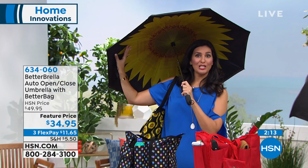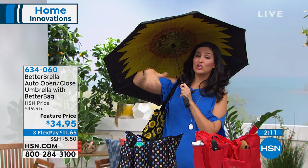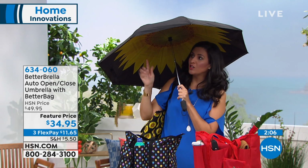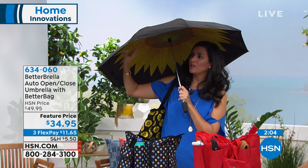So when it's 38 miles per hour, we don't have to worry about that umbrella turning inside out. We don't have to worry about our hair blowing all over and getting caught and tangled inside of there either. And we know this umbrella is really going to be durable for us.